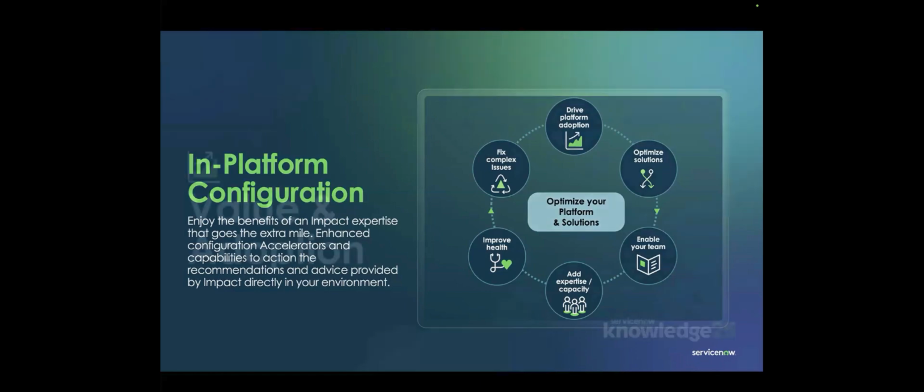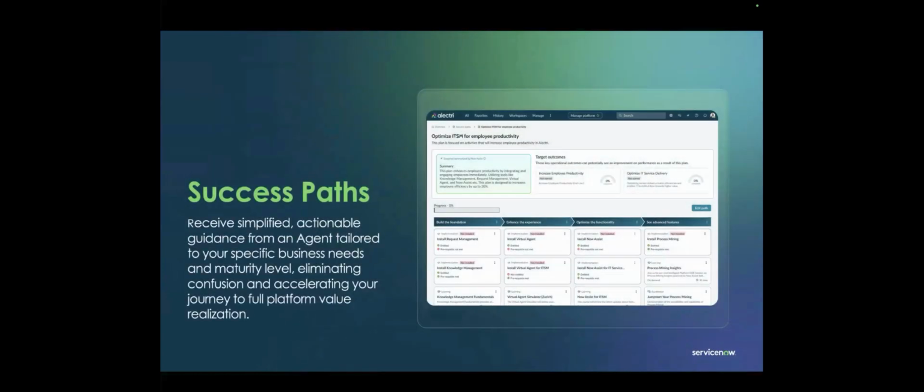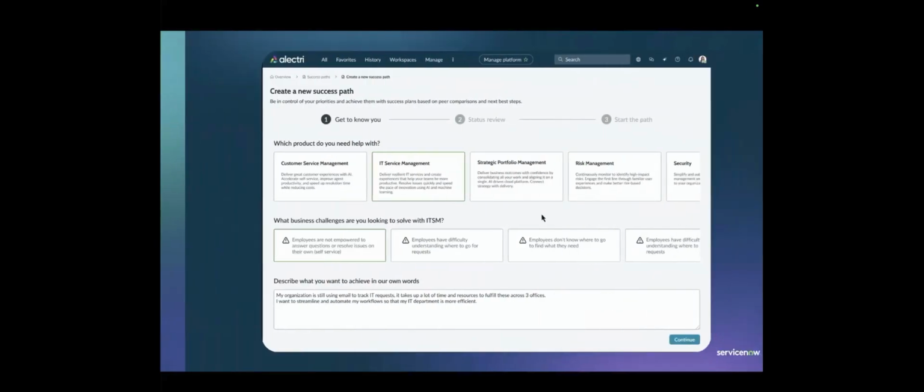So with that, Matt, I'll turn it over to you to go over some of the digital innovations on our roadmap. Great. Thanks so much, Don. So let's first dive into value and adoption. First innovation that I want to show you all is the way we can help you drive value and adoption through success paths. You'll get simplified, actionable guidance powered by AI that's tailored specifically to your business needs and maturity level. So let's take a quick look at this.